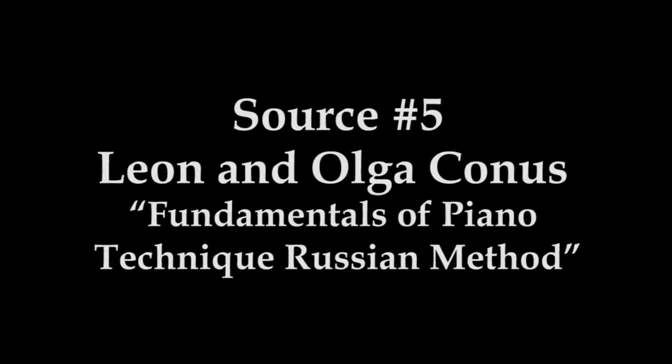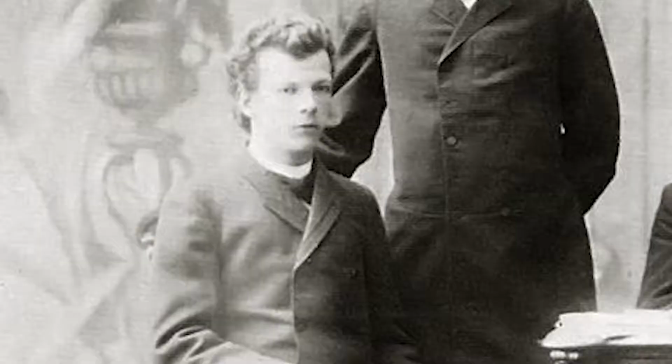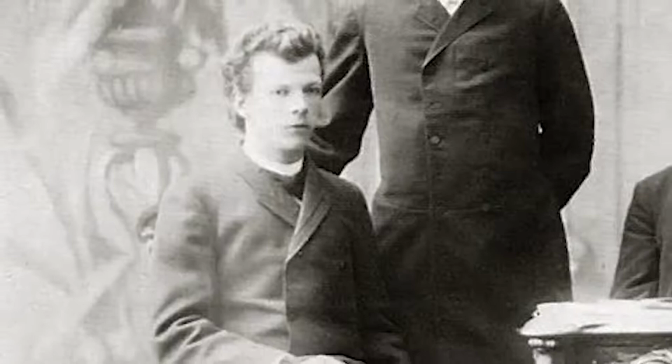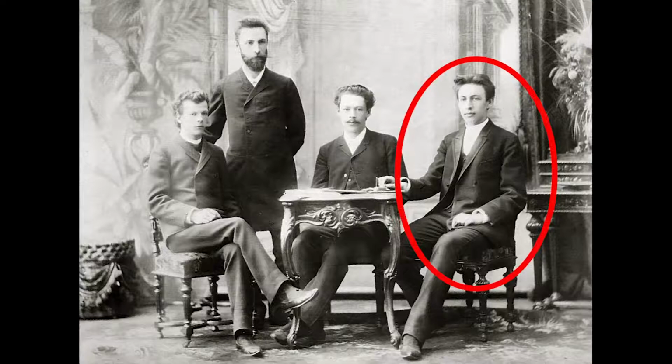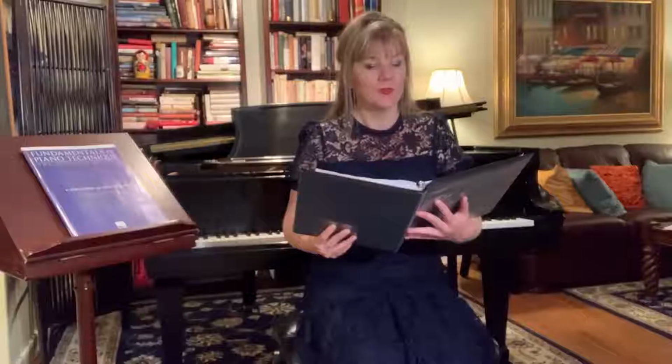The fifth source, Leon and Olga Konus, in their book, Fundamentals of Piano Technique, The Russian Method. Leon Konus was a Russian pianist, pedagogue, and composer. He was a student of Sergei Taneyev and Anton Arensky at the Moscow Conservatory. It is an interesting fact that Leon Konus studied together with Sergei Rachmaninoff. After graduation, Konus stayed to teach at Moscow Conservatory and served as a chief professor of piano until 1918.